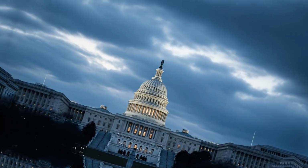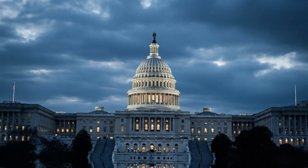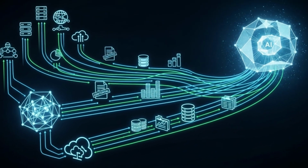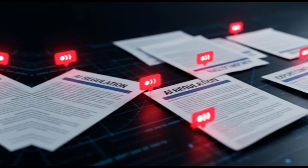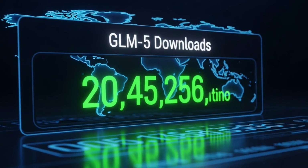There is also the national security angle. If American companies and governments use Chinese AI models, what data are they exposing? Can Beijing access it? These are questions the US government has not figured out yet. But developers are already downloading GLM5 by the thousands.